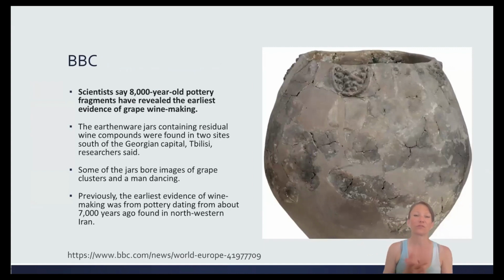Now, okay, so the first headline came from this article from BBC. Obviously, everything's going to be linked in the video description. So scientists say there have been these 8,000-year-old pottery fragments that reveal the earliest evidence of grape wine making. So cool, 8,000 years. The earthenware jars containing residual wine compounds were found in the capital, Tbilisi, and I don't remember what the other place was, or south of the capital. I don't remember what the two places specifically were. I'll try to find out, put it in the video description.